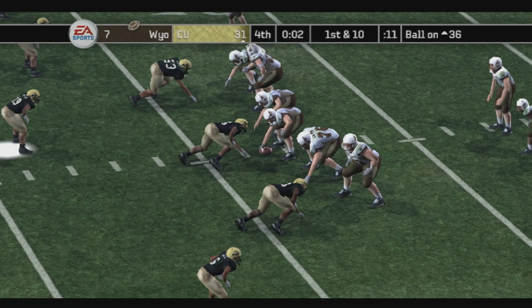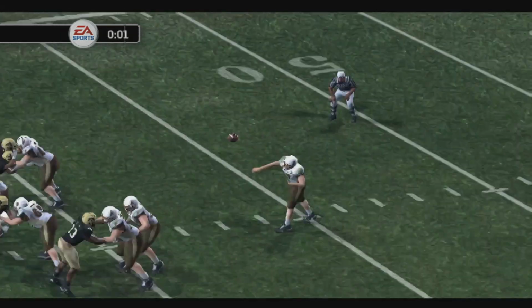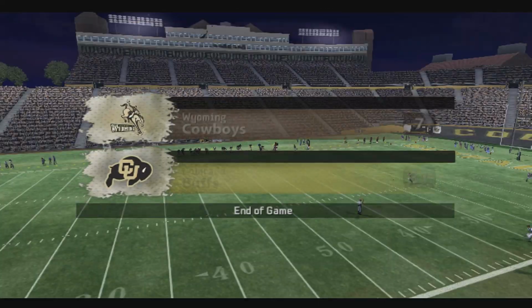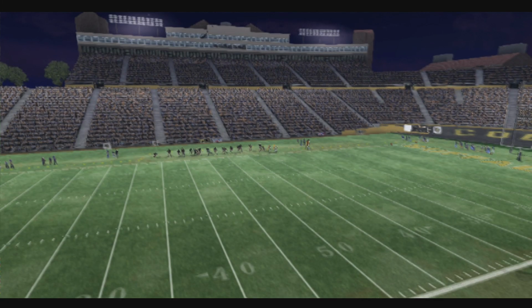Wyoming comes to the line with 3 wide. Drops back on 1st down. Across the middle, and they make the stop at the 27-yard line. And that's the end of the game.